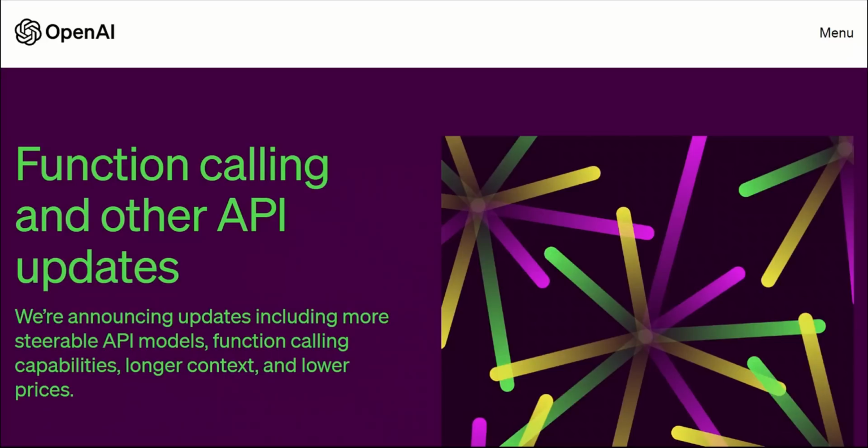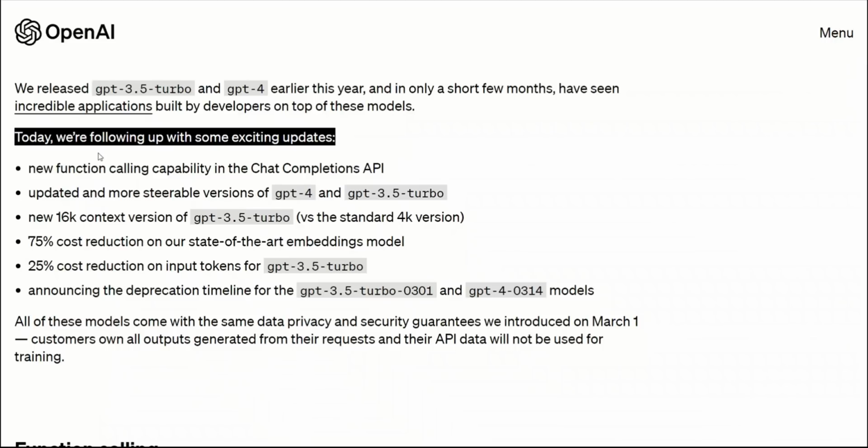OpenAI just announced a new version of ChatGPT as well as GPT-4 with a much larger context window and reduced prices. They also announced a few more capabilities. In this video, we're going to have a quick look at them. Now, here is the list of updates.